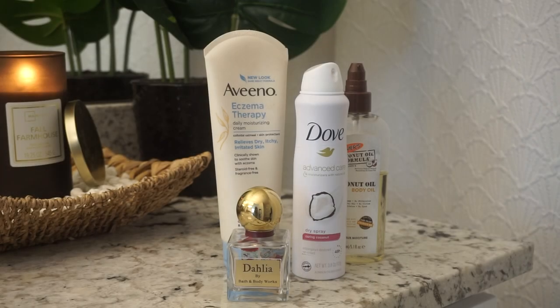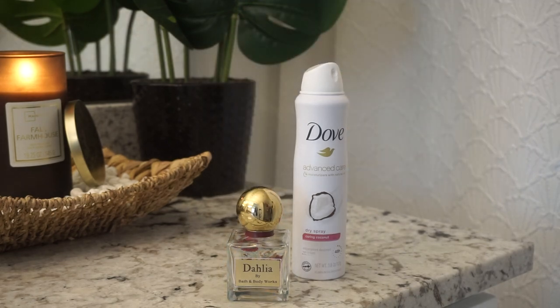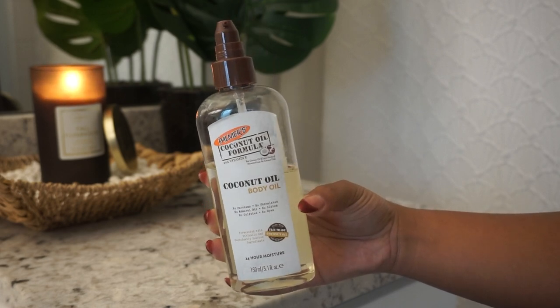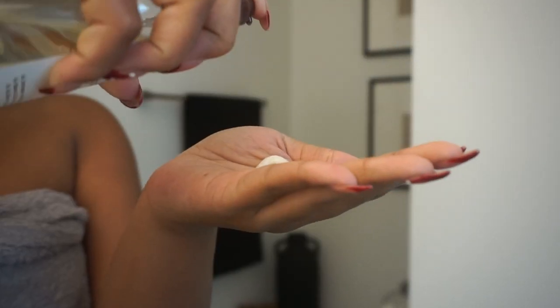Now, post-shower body care is very simple for me as well. I'm going to go in first with my Eczema Therapy by Aveeno, and I'm going to mix that with my Palmer's Coconut Oil body oil. Now, this body oil is very loose. It's very watery, water-based, so it doesn't have a very long-lasting staying power. So I mix that with this body lotion so that way I can get maximum moisture.